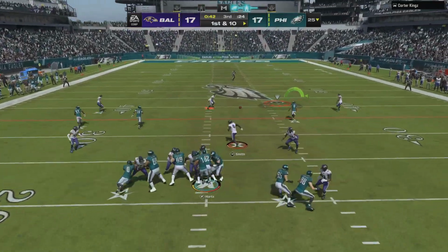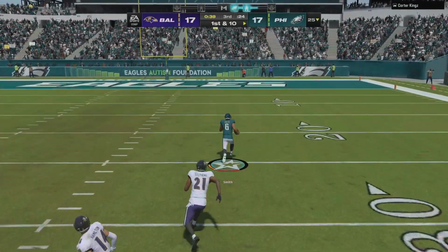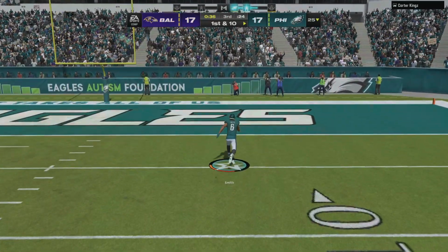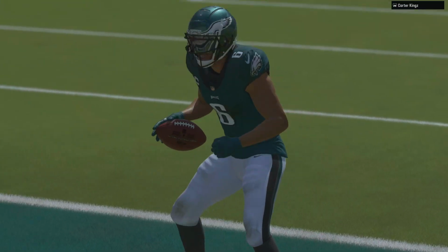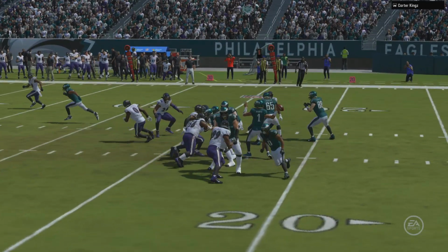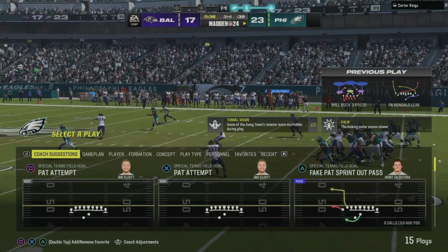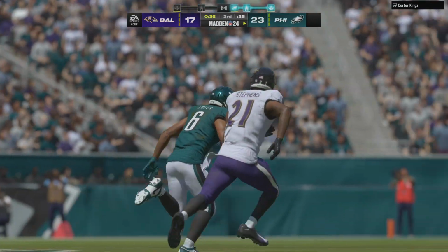They go back to the air here after the INT on the last drive. On the move past the 40. Still going inside the 20. Touchdown, Philadelphia. Devontae Smith with his second touchdown of the afternoon. And the Eagles have moved out in front here in the final minute of the third quarter.